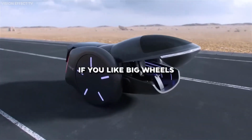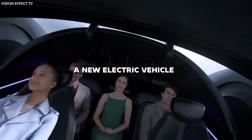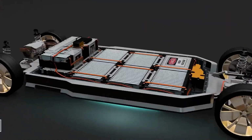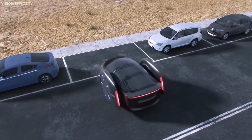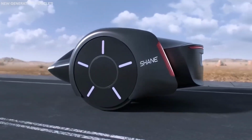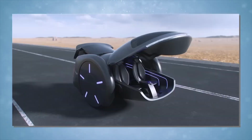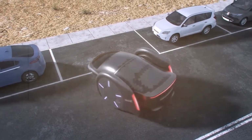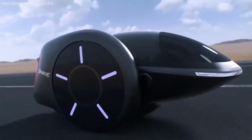If you like big wheels, you'll love Shane, a new electric vehicle concept with 60-inch rims, ensuring stability comparable to a four-wheeled vehicle. The two-wheel differential speed control simplifies parking and maneuvering. The vehicle's large wheels minimize rolling resistance and incorporate regenerative shocks to convert damping energy into battery power. Although not mentioned, Shane's roof appears to feature solar panel technology. Chen expresses confidence in Shane's potential to revolutionize mobility and seeks partners to bring the concept to fruition. The interior lacks a traditional steering wheel.